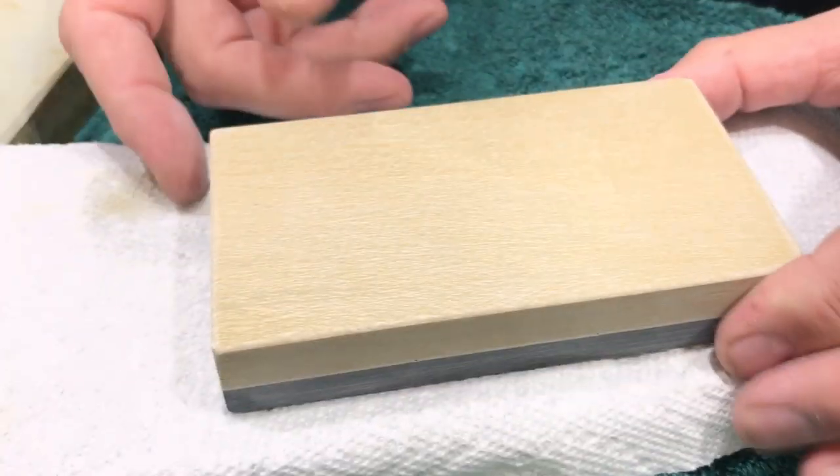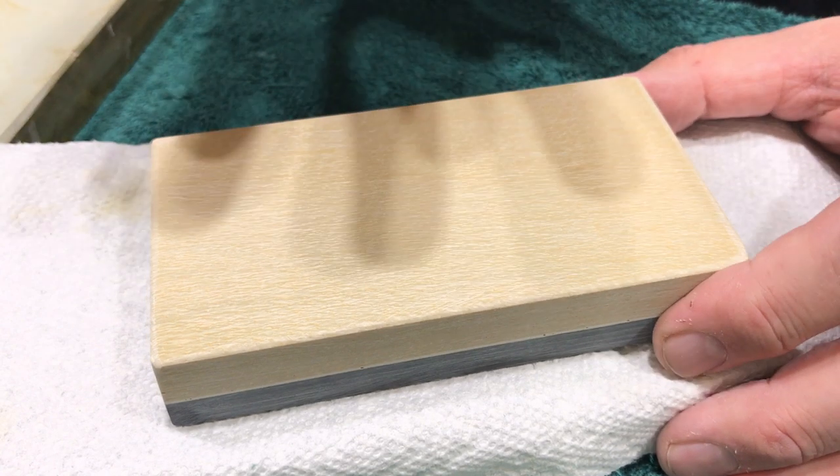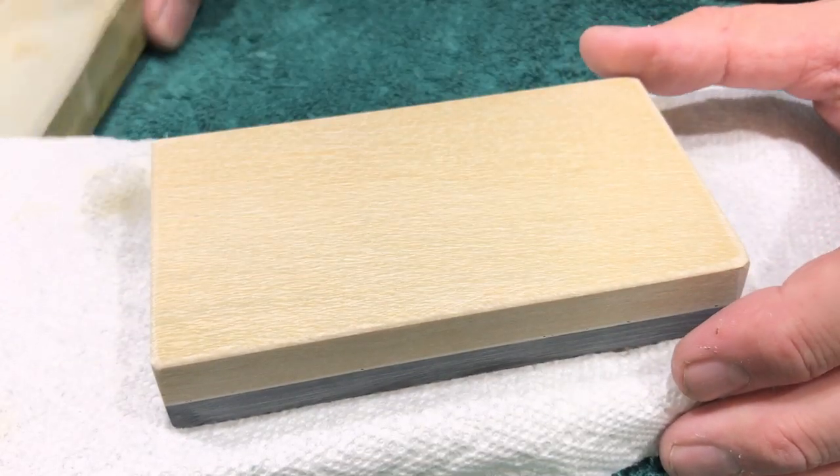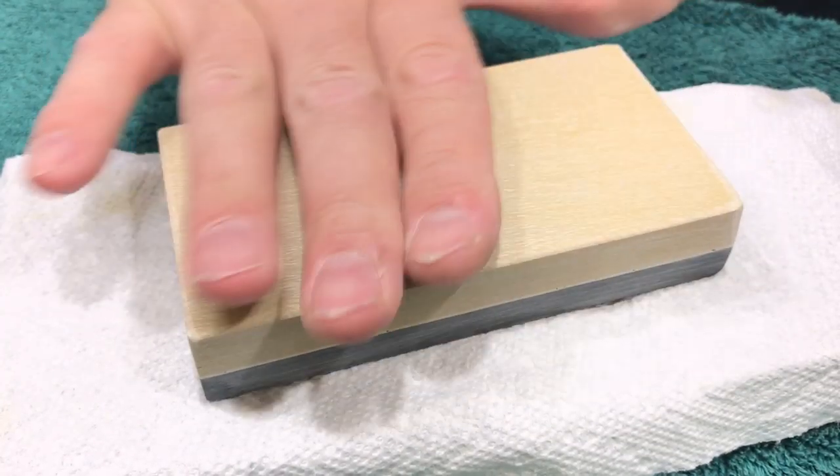Yeah, I sell these in my store. This is a 130 by 70 millimeter stone. These are kind of like my favorite for a number of reasons. Size is great if you want to go handheld. It's easy. On the bench top, it's big enough. You don't feel silly. The width is nice.